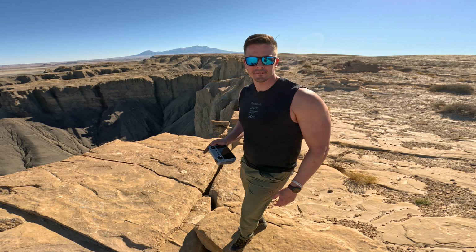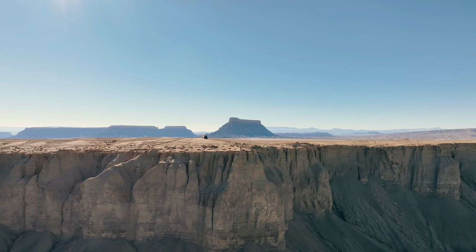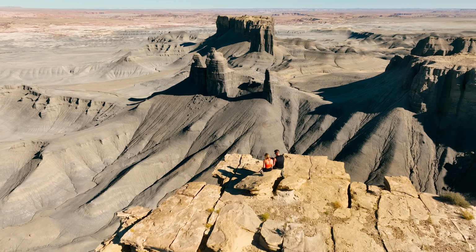Plan on spending a couple hours to the whole day at the Moonscape. There are a couple other overlooks on Skyline Rim where you can drive or hike to. Bring plenty of water, especially in the summertime when the temperatures are in the 90s.